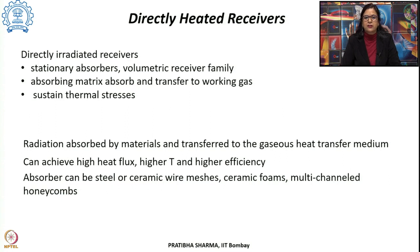Now, for these absorbers, various configurations and various materials can be used, and these are directly getting solar radiations. So, these can be either steel or ceramic wire meshes, these could be ceramic foams or multi-channel honeycomb type of structures.